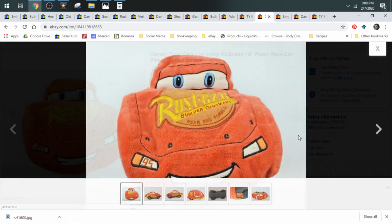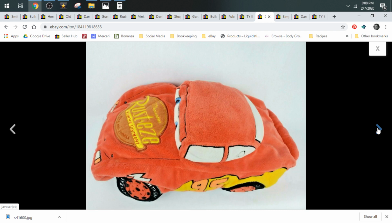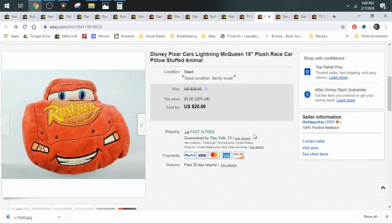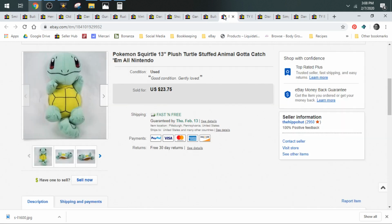Here we have a Disney Pixar Lightning McQueen from the Cars movie. This is a plush, but it's also a pillow. This was $1.99 at the Goodwill. Sold for $18 best offer, shipped in a poly bag. First class. Here's the other Punxsutawney Phil. He also sold for $10.